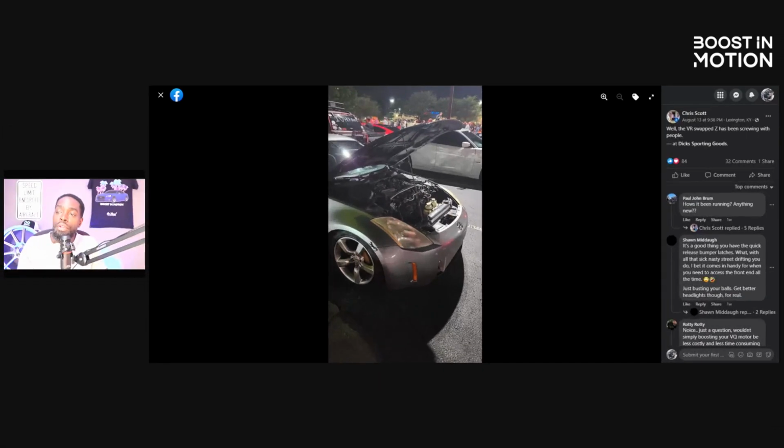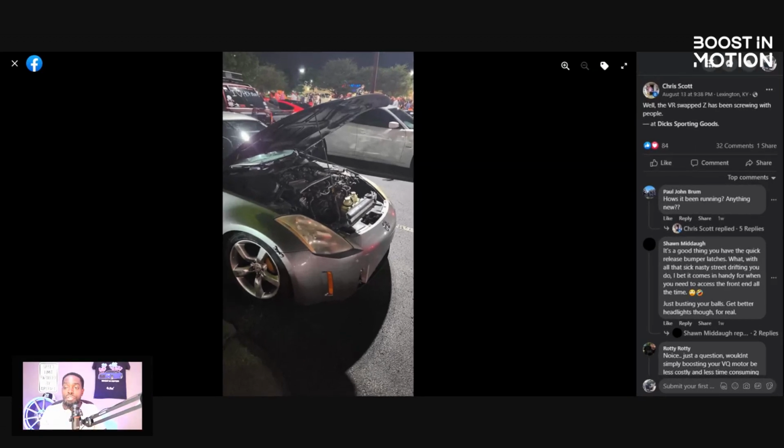But knowing that it's such a cookie cutter modification, in the future, guys, you're going to see more and more of this moving forward. And best believe it's affordable. Should you boost your 3.7 or 3.5? You could. You can do it for relatively pretty cheap.